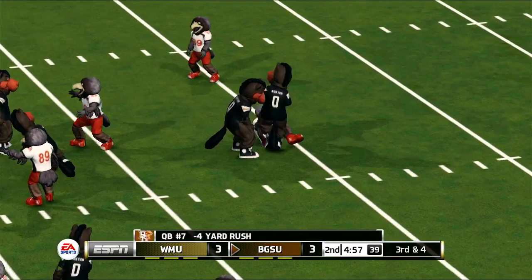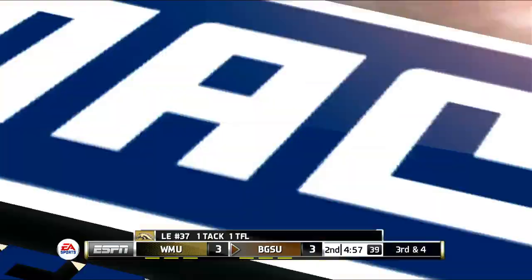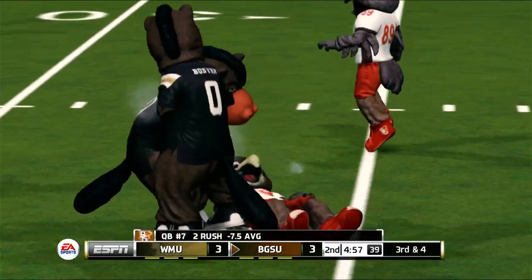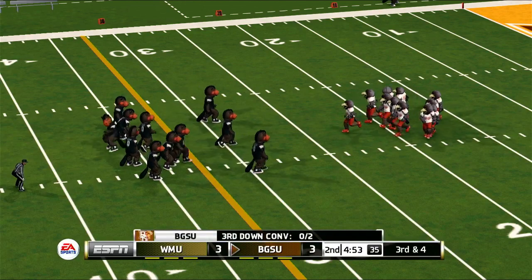Where in the world was he going on that run? Well, that's a good question. I thought for a while he got his directions messed up. That'll bring up third and four. So it's third down now, and they're going to need about four.